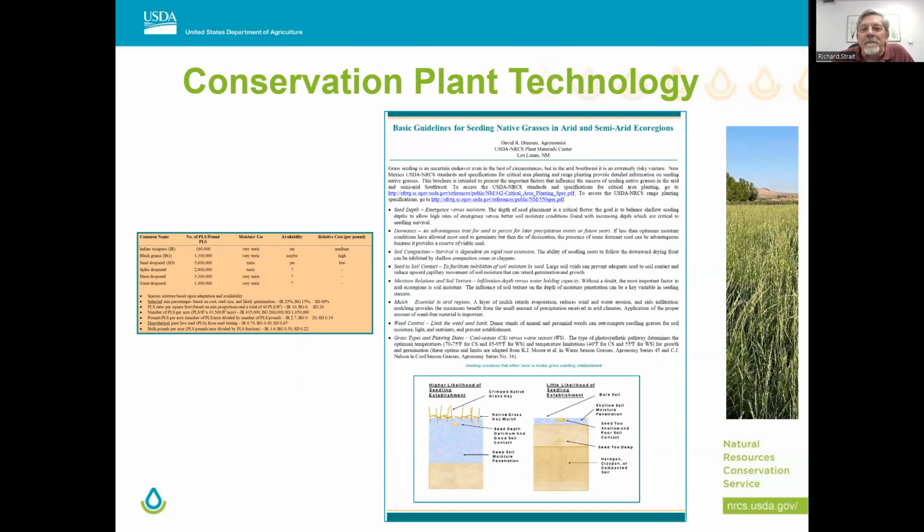Another type, and this is really sort of a basic one, is we've developed seeding guidelines, sort of how-to manuals to really teach both our own staff, cooperators, and the public to, if you're going to be planting, how do you do this? This particular publication is geared towards rangelands. Semi-arid and arid rangelands are really challenging to seed. And so we do the groundwork behind these.